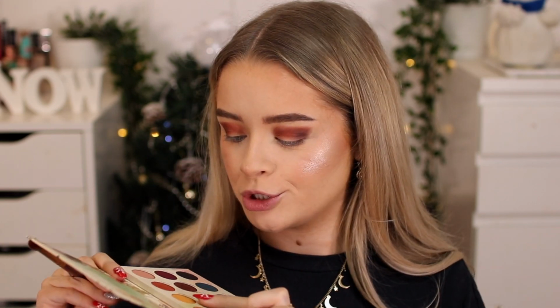Then I'm going to dip into Chanterelle, which is this mustardy colour. And I'm just going to use that to blend out all of these edges. That's a really pretty colour combo. Not sure how well I've executed it. That brown has gone a little bit patchy on the outer corners, but that could be my fault.